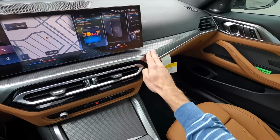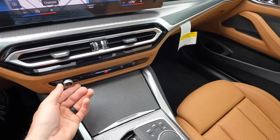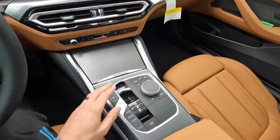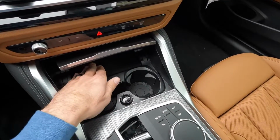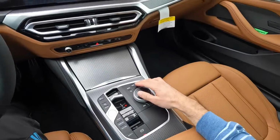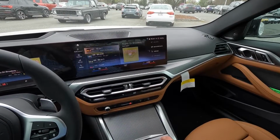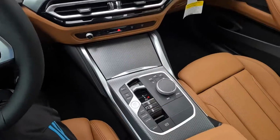There's also this optional trim piece that you'll notice is running throughout. There's air vents in the middle along with power and volume and tuning. And then this even gets wireless charging. There's cup holders and auxiliaries. And then on this right side, you can use these to further go through the infotainment system. So you don't have to use it as a touchscreen, which is awesome.